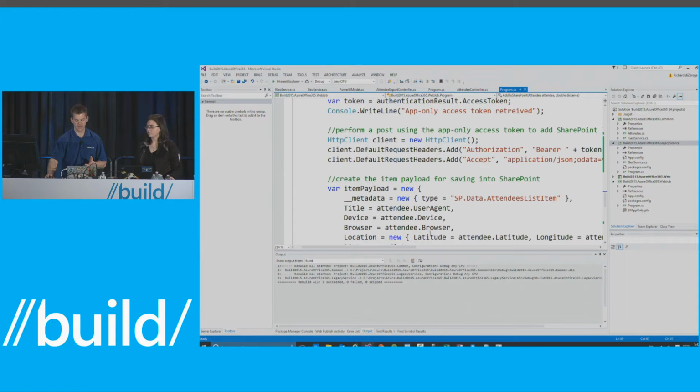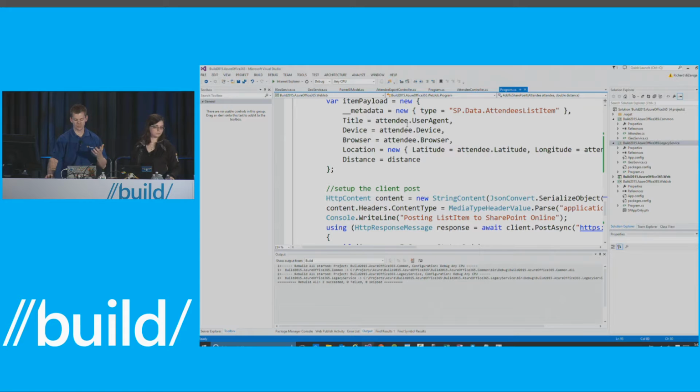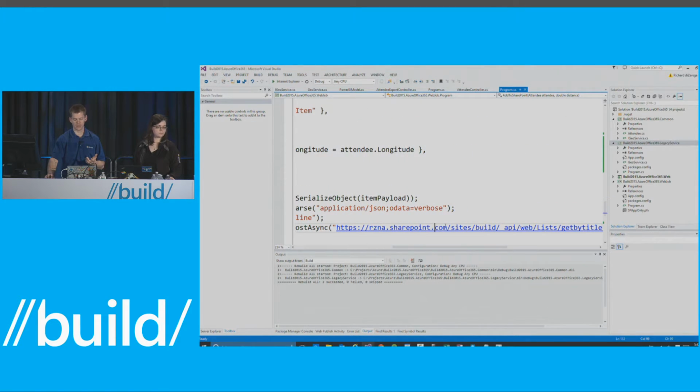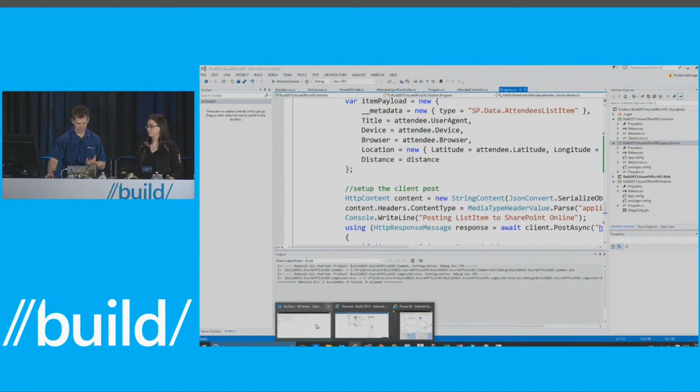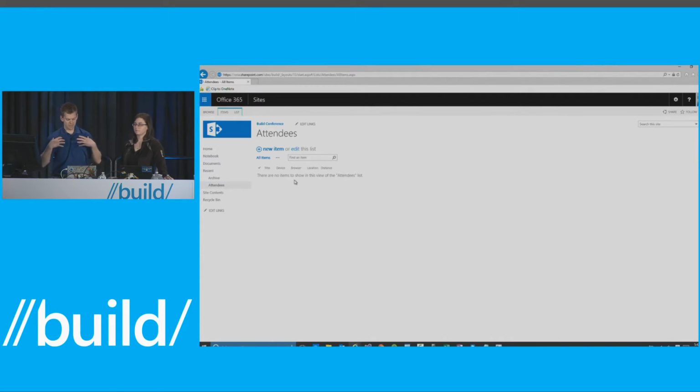So if you look down here, I'm basically putting the token on my header, and I'm posting the data just using normal REST and no data. So I'm just doing a post to my list. Just to show you there's no smoke and mirrors here, I'll go to my list, and if I go to attendees, I have nothing. And big deep breath, let's see if this works.